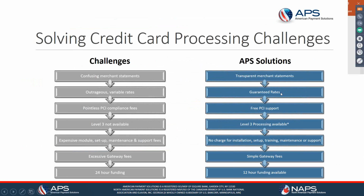We guarantee our rates in writing. Many processors will give you the best rates to have you switch to them, and then the rates will creep up on you down the line. With us, you have the guarantee that your rates will never increase for the life of your contract.